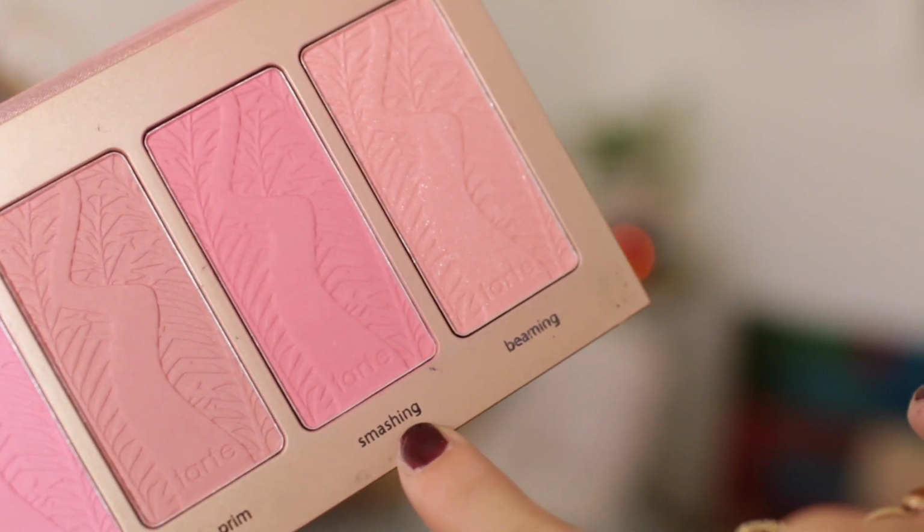Alright, so let's get into this blush. I'm going to go with Smashing, and I'm just going to dab it on the apples of my cheeks. Does anybody do the same exact order of makeup in their routine every single day? Because I don't. I switch mine up all the time, and it's honestly something that I think about every time I do my makeup.